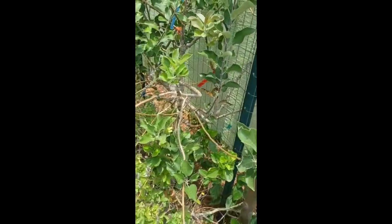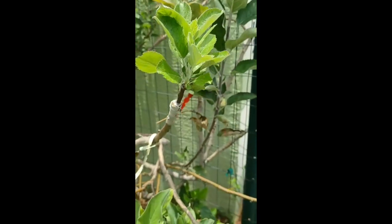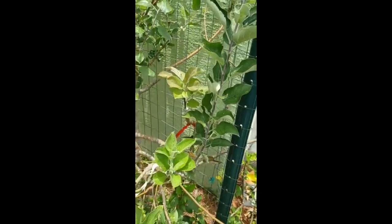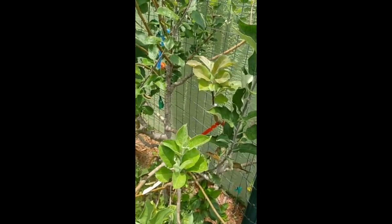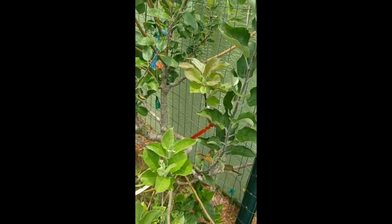Sometimes when the trees are very vigorous, what we want to do is take some of the branches and then we will graft different varieties. And this has multiple purposes. Number one, it's going to help with pollination, because if there are different flower types blooming at the same time, it's going to help produce more fruit.